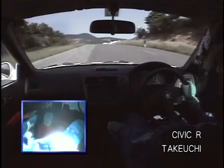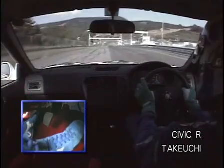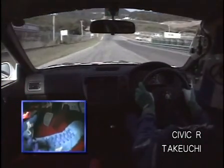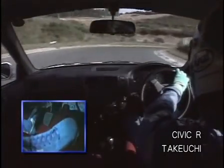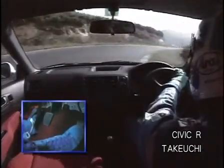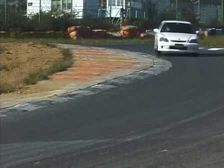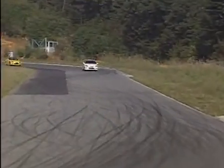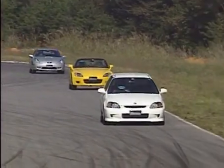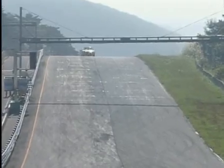When I shift to third, the VTEC doesn't work. 6,000 revs, 6,200, 6,500. The VTEC doesn't have the punch it should have. They should do something about the gear ratios. But this car is fun. The Civic car chases the Integra R to the checkered flag, while being passed by the 250 horsepower S2000, but manages to keep third, leaving the two Celicas behind.